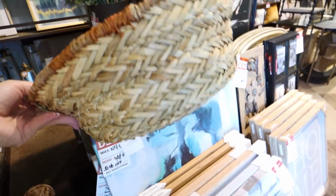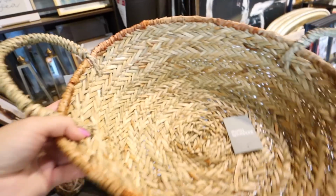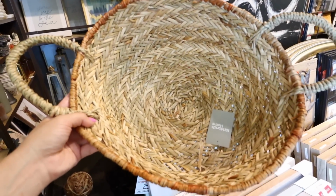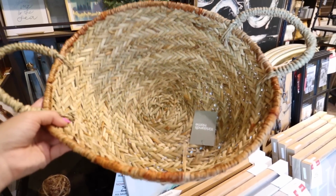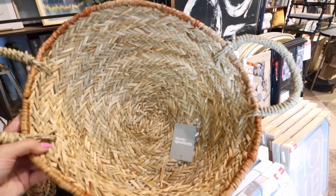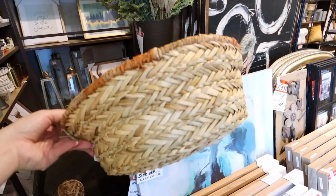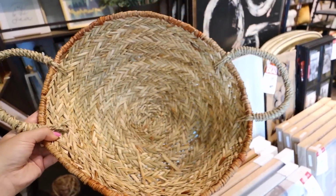They have a ton of these woven baskets that have this orange color all around them. I think this would be really cute for fall decorating. You could do a pumpkin mix on the inside, like the fake pumpkins, or you could do real little pumpkins. This was $25. It's marked down to $11 before the additional 25%. I really like the color of the weaving.